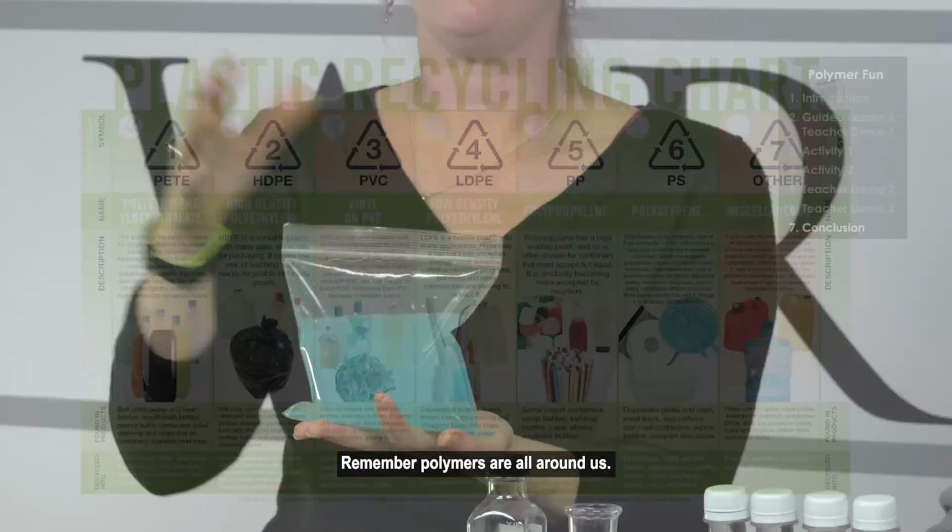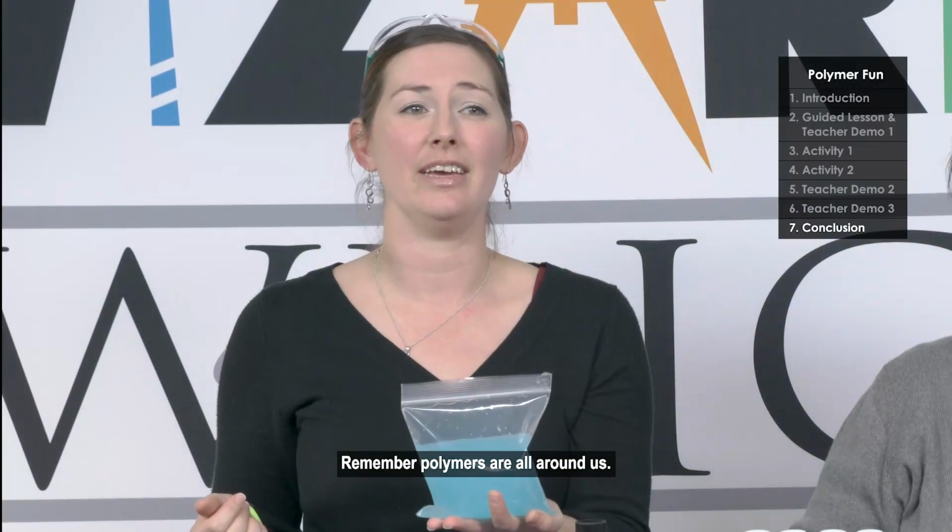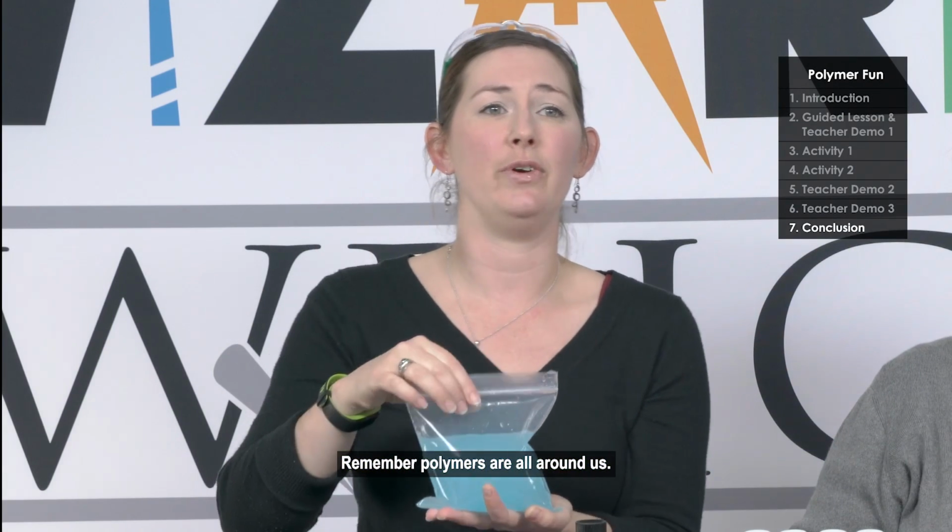Review that polymers are all around us, from the utensils that we use to bags, even diapers, even on airplanes and rocket ships. They're designed to do different jobs, and we've seen that the same material can even do different things. Do a quick review then with some follow-up questions for discussion. What is a polymer? How can chemists change them?